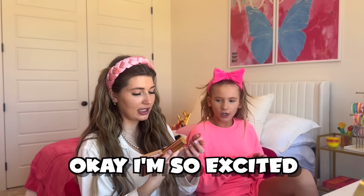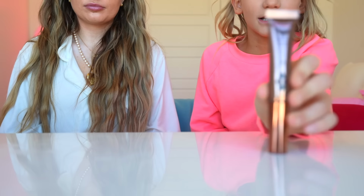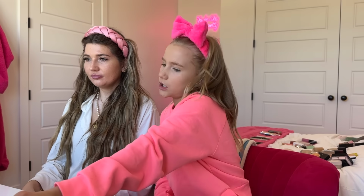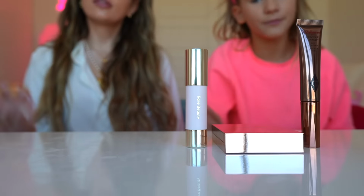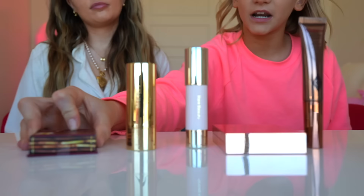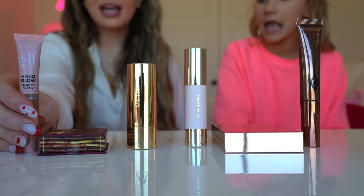Okay, I'm so excited. Alright, first we have Charlotte Tilbury's contour wand. Then we have, of course, Patrick Ta. Then we have Rare Beauty. Then we have Merit. Then we have Benefit Hoola. And then we have the Elf.